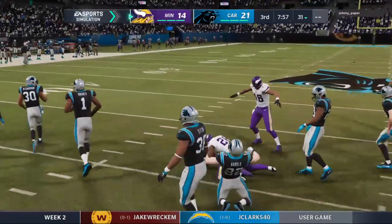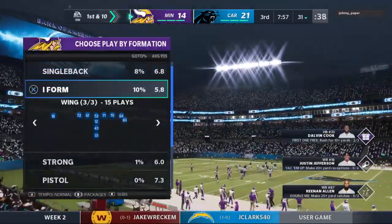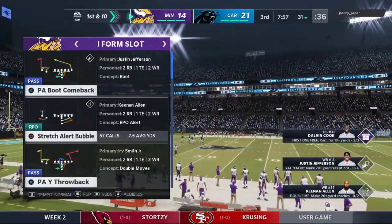And they'll start this drive just across the 30. Pretty nice work on the return. At their own 31-yard line.